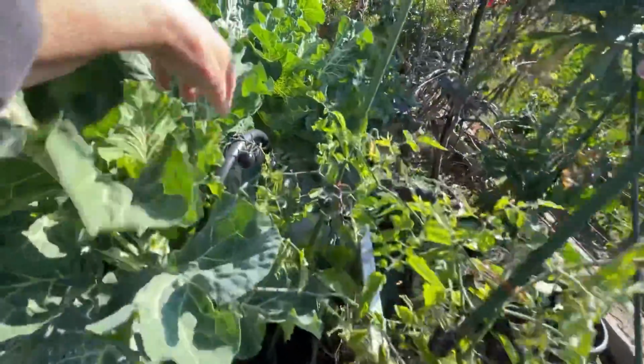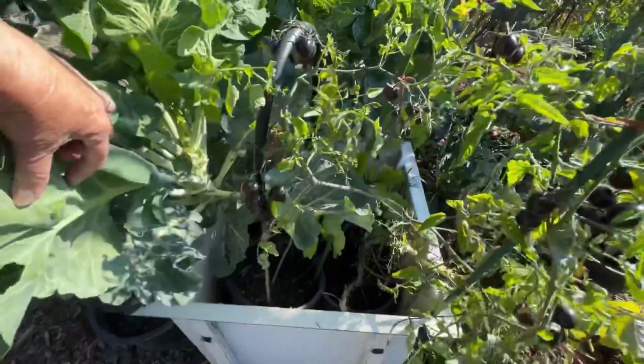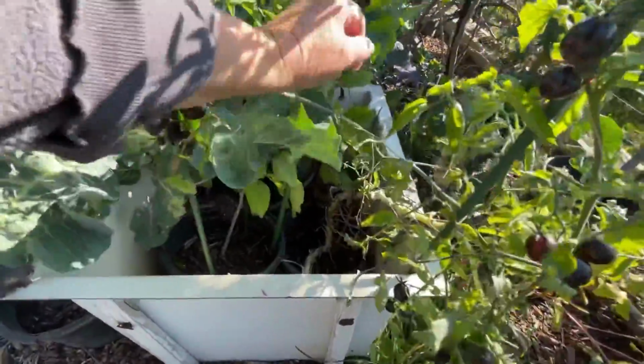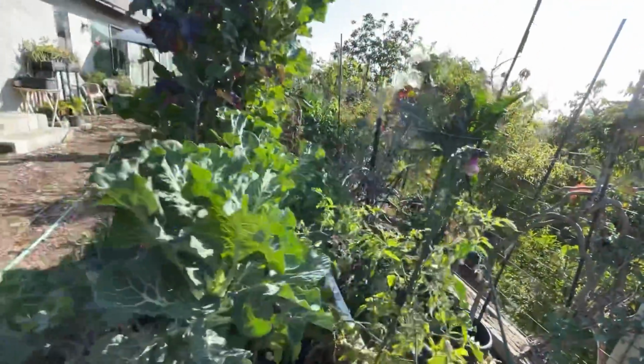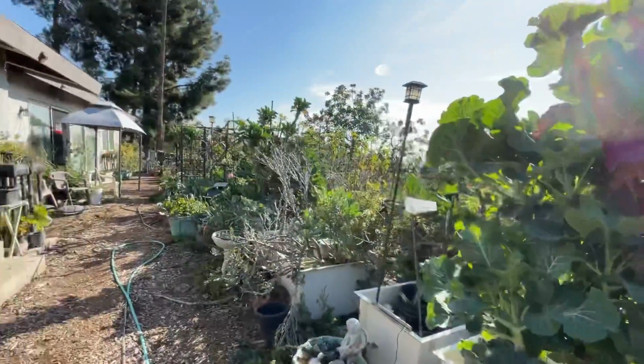Look at this. This is amazing. Look at this. This is hanging on the irrigation tubing I use. Isn't that gorgeous? Look at all the tomatoes on here. I've got eggplant in there too. Not sure how much is there, but we'll have to get in there and look later when I'm ready. But look at the brassicas. They're just giant. And with the rain, a lot of them fell down.